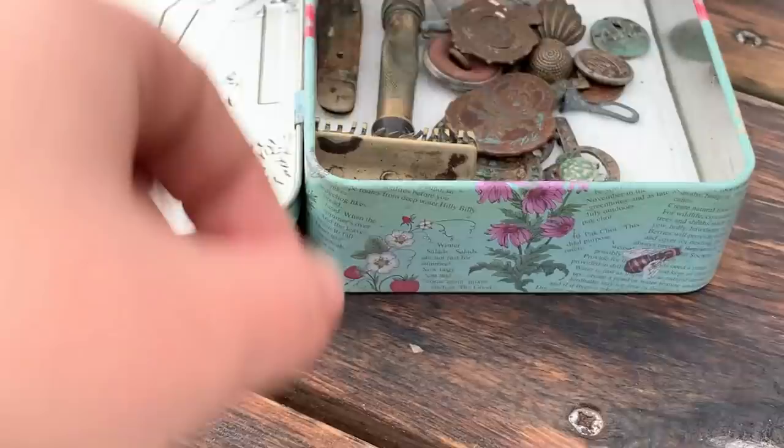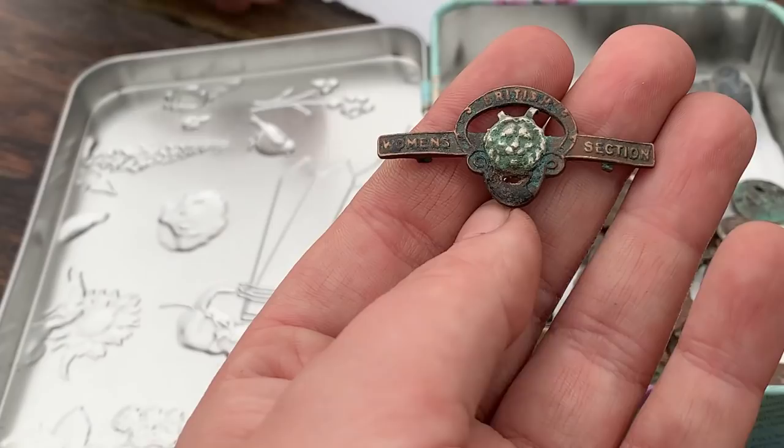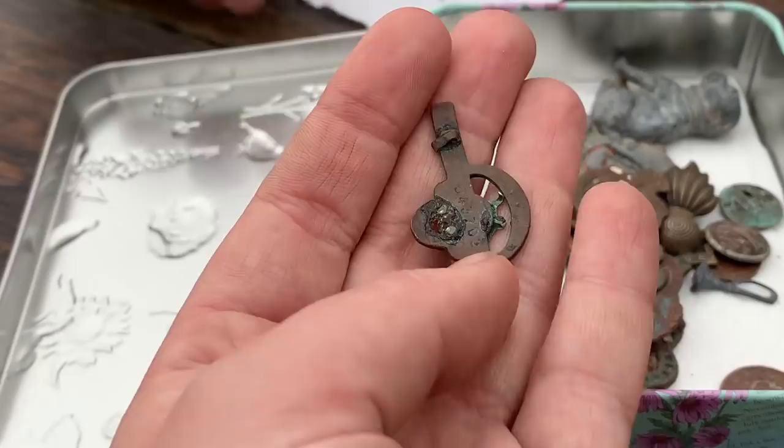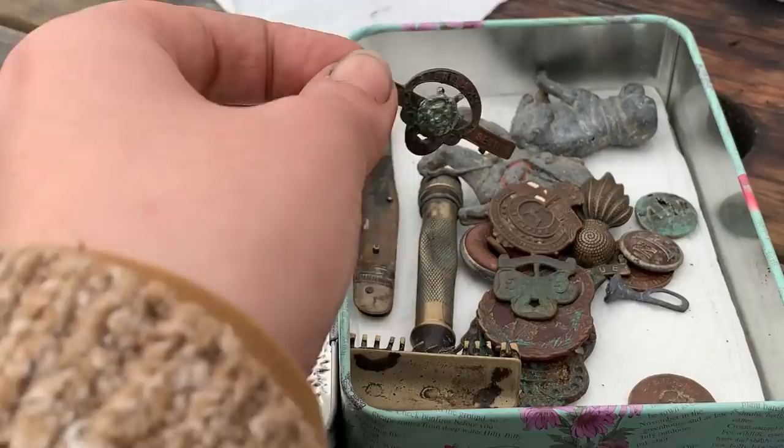And then mum's found a lot of these. This is really nice. It's got a lion. That's really nice because it's a different metal. British Women's Section. I think it maybe said Royal at some point. That's a British Legion early women's badge. That's incredible, back when they used to divide everyone based on literally everything.